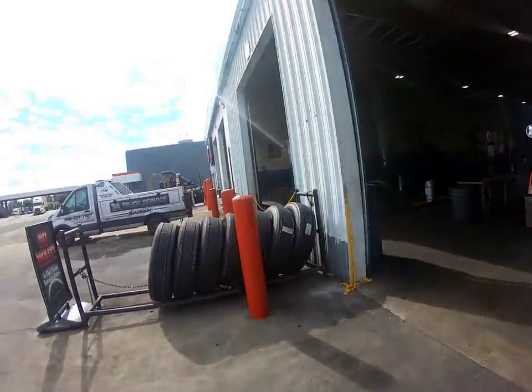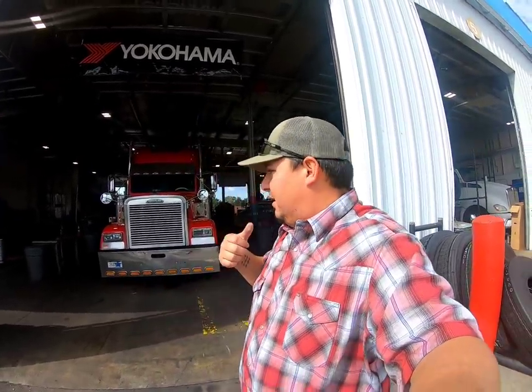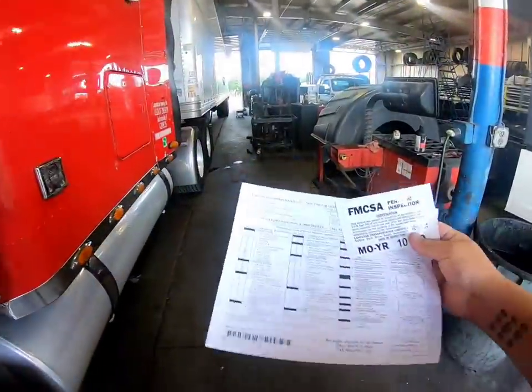And looks like he is done, heading inside to get all the paperwork squared up. I'm going to have to go out there and drop my trailer and then pull the bobtail up to the pit to get the oil change.